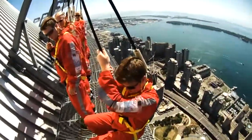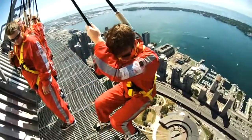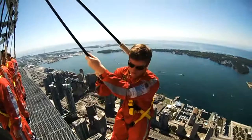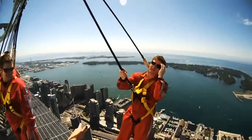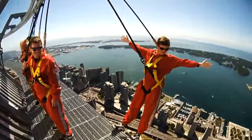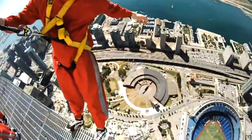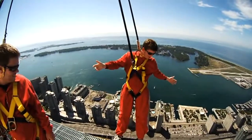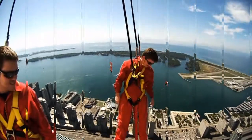Now walk yourself back, Rob, till just the heels are off the edge. Well done. Now just lock those knees really straight backwards. Push those shoulders back and get those hands off the rope. Oh, and he's relaxing. How does that feel? Actually, it feels better than being forward. Does it? It feels more like I'm not nervous at all, and I was nervous. Good, because you're going to stay out there for a while.